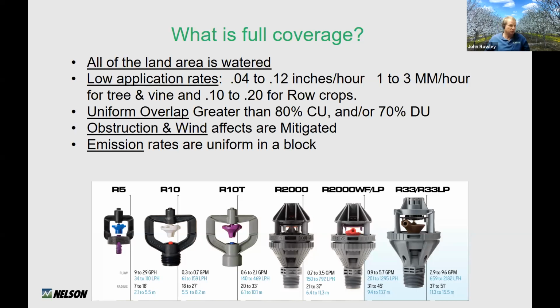It has a high distribution uniformity, and it also has a high emission uniformity. Now, the products that are often used to create these kinds of systems are what you see at the bottom of this slide. Our R5 rotator, our R10 rotator, our R10T, R2000, and even on the overhead type systems, the R2000 WF and LP and R33 LP and standard R33. Also, some full coverage systems are also put in depending on sprinkler layout with our new S7 spinner as well, and in the future our new R7 rotator.